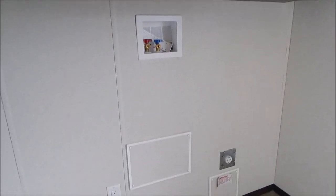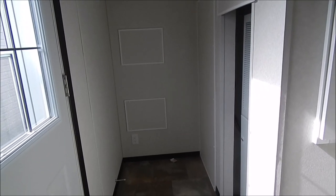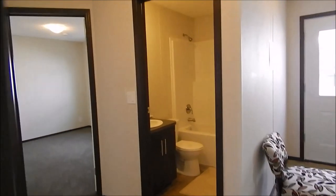And here is the back entry. So the front and back entry are right across from each other. That's where the laundry pair goes. Another 9 light window in the door. There's the furnace area. It's set up for water softener ready. You can put a freezer in that area as well. Hot water tanks down there. And there's the panel boxes also in this room.